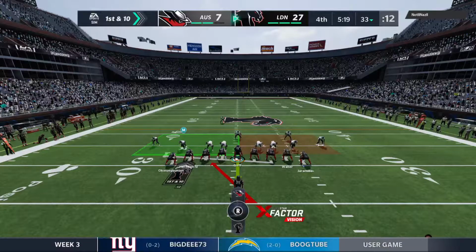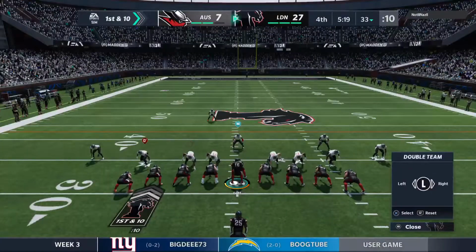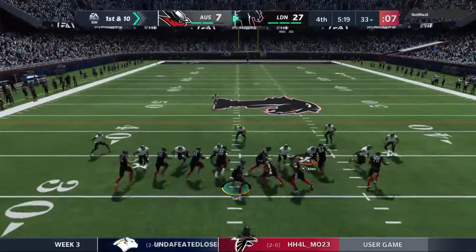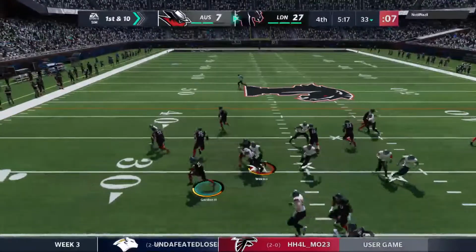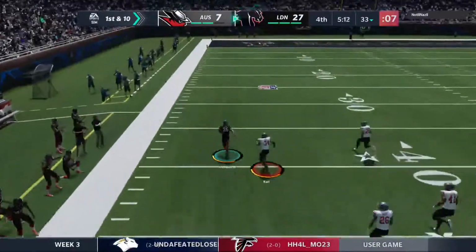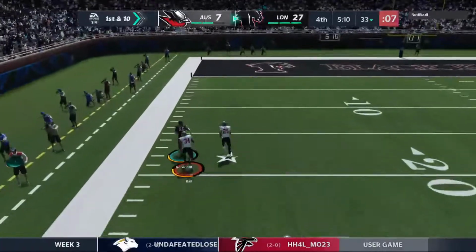Alert 3, alert 3. Check 52. Back. Check 3. They'll start the drive with a run by Gordon. There goes Melvin Gordon.